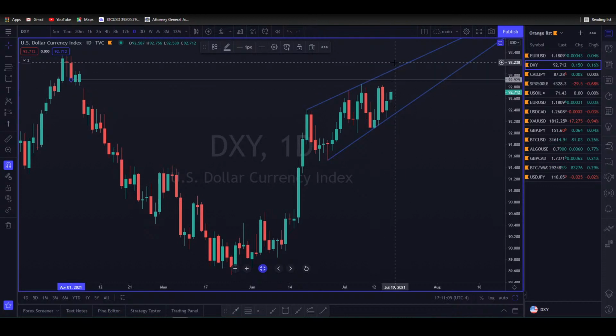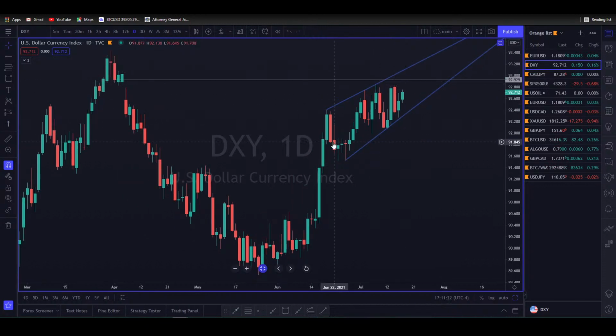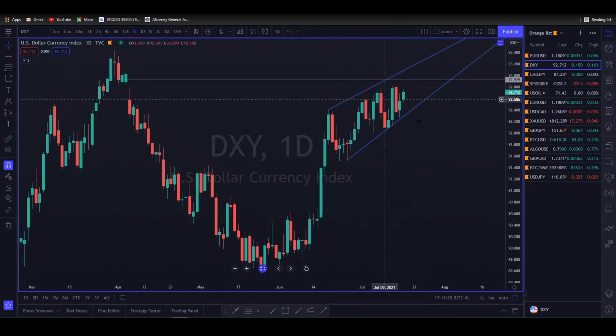If you do get this bullish breakout and you get a daily close above $92.92, then the next area obviously will be this trend line here. But chances are, if you're going to keep your bullish momentum, you're going to bust right out of there. All right, but it does look like it's trying to form up this bearish pattern. It's not super bearish, but it is what it is, right? So we're going to keep an eye on this thing. We may get a trade setup this week on the dollar.